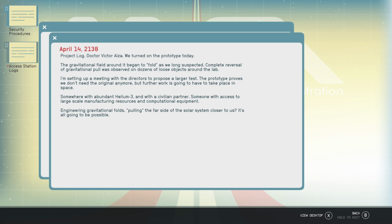The prototype proves we don't need the original anymore, but further work is going to have to take place in space. Somewhere with abundant helium-3 and with a civilian partner. Someone with access to large-scale manufacturing resources and computational equipment. Engineering gravitational folds pulling the far side of the solar system closer to us? It's all going to be possible.